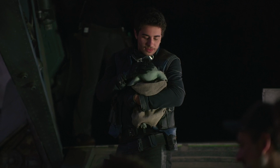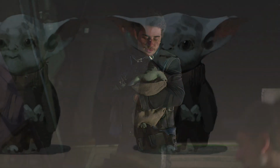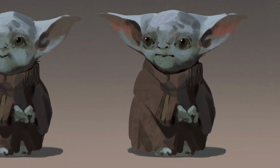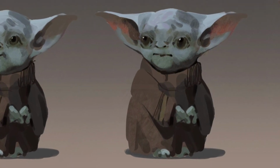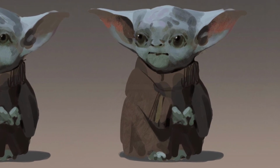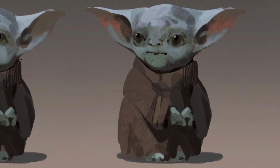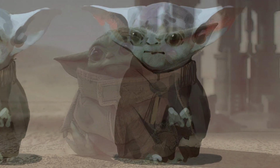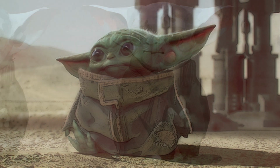Like they said, from the get-go they were trying to draw the puppet out and get an idea of what they wanted Baby Yoda to look like, and all these drawings that people came up with were either too ugly or not cute enough, or kind of funny looking, disproportioned. Until they finally landed on the Baby Yoda that we know. And man, they did such a good job with that little puppet.